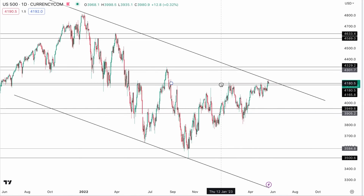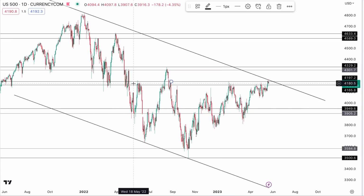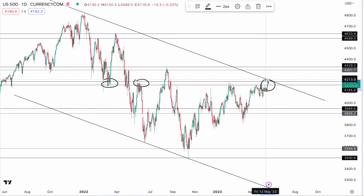So I always personally like to give these types of levels a little bit more room, especially when they coincide with such strong levels of resistance like the 4,200 level here. It's hard to say that the recent move really took out this zone of resistance. We'd need to see more upside, more follow through on this move, and that's when you really can say that we've cleared this level.